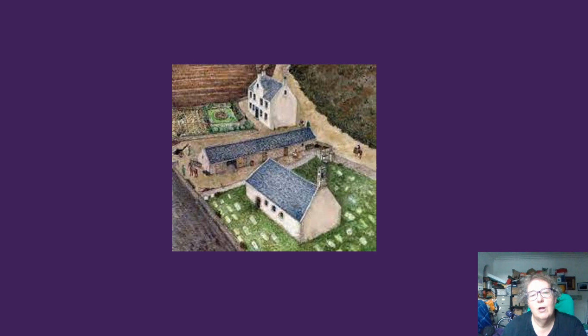Unfortunately, this is a very poor copy of this drawing, but Claire Agnew, who was an illustrator with us at the time, did this drawing based on the excavation, old photographs and drawings. So you can see the church here in its heyday with its roof and its two gables and its apertures open, the agricultural building in the middle here.